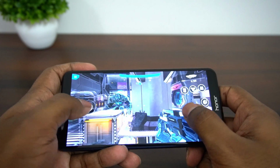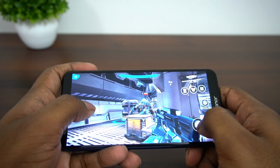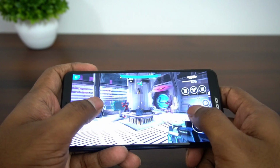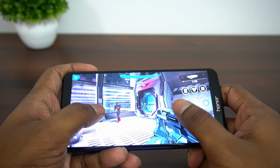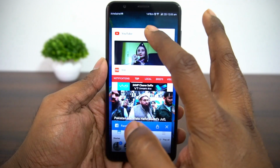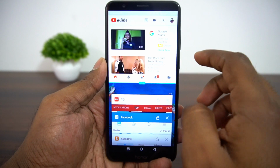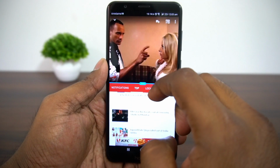However, in the gaming department, I would say it was not on par with the Mi A1. The Mali T830 MP2 GPU might be the culprit here, as the Adreno 506 is a tad better when it comes to graphic intensive gaming. Other than this downside, the 4GB RAM is more than enough to store as many apps in memory so that you don't have to load them all over again. Most of the times I open an app after a day and it still keeps it in memory.